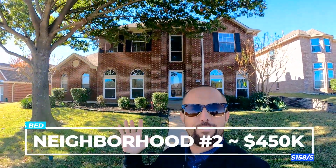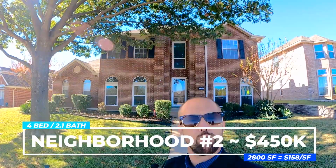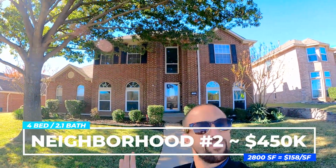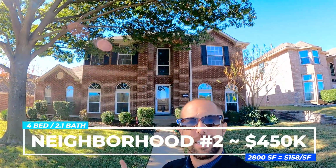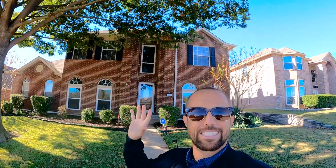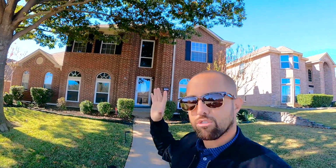This home that we're gonna feature right here is going for $450,000, 4 beds, 2.5 baths on 2,800 square feet. We're gonna put you at $158 a square foot, built in 1989, on a 0.17 acre lot right here. So not a whole lot of yard to manage, right? But you are gonna have a 2-car garage on the back side, and this is going to be that traditional brick style of home that you'll see quite a bit of here in Plano.